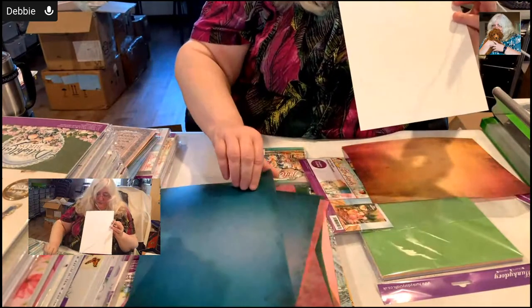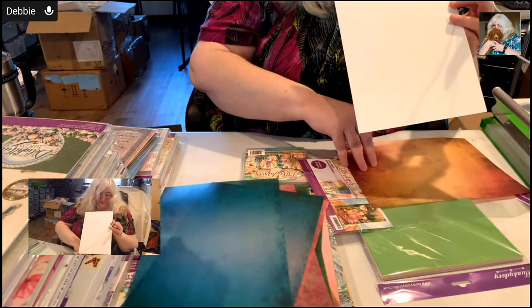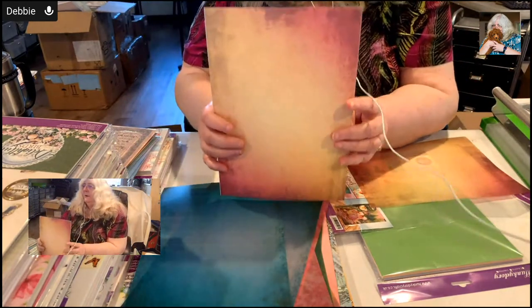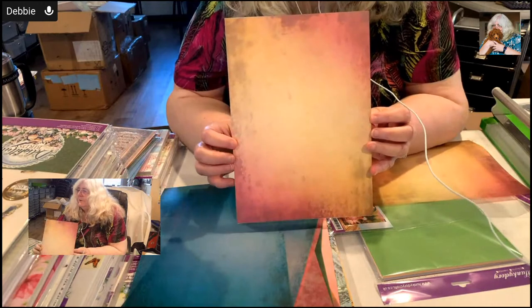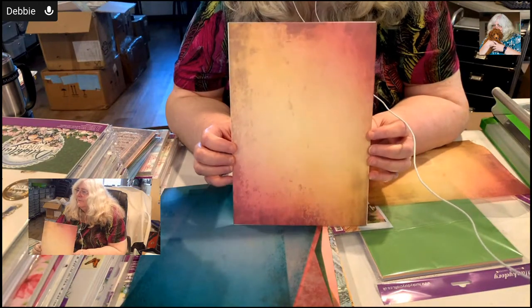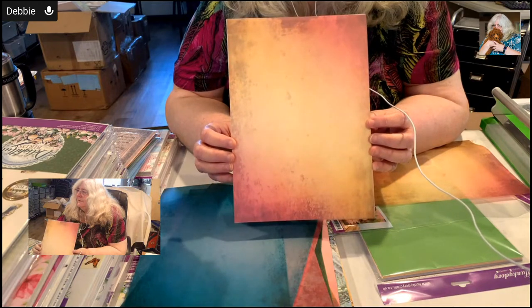And one more of those, and then we get this ombre, or not ombre, what's the word I'm looking for? Like an old-fashioned photo, kind of vintage-y feel. Isn't it pretty?